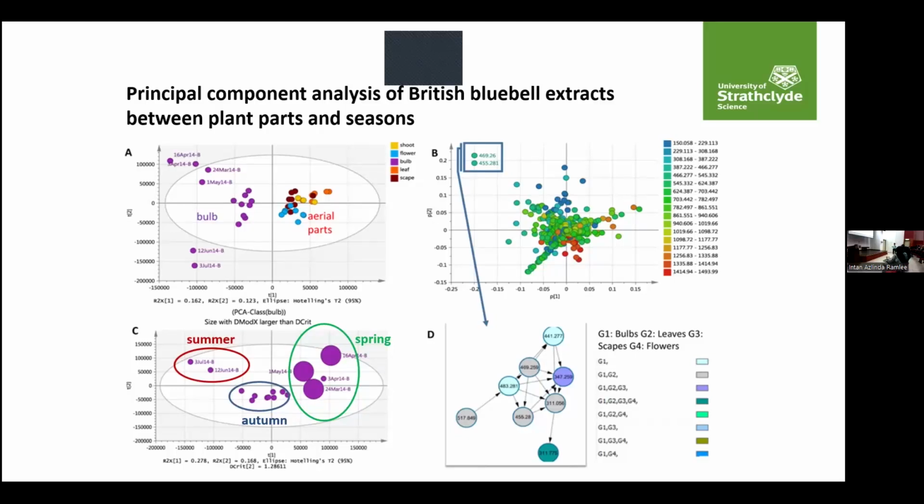Looking further in the bulbs, you can also see that this chemical diversity tends to change. For example, we have higher diversity during the spring season and less diversity during the autumn. And summer seems to produce some unique metabolites as well, but not as much as during springtime.